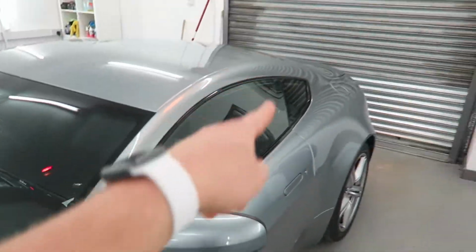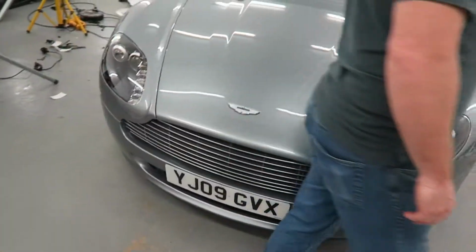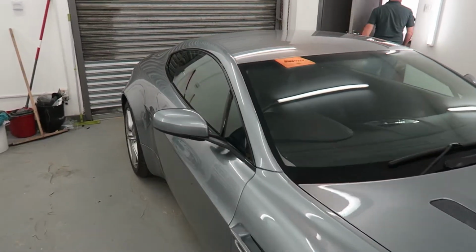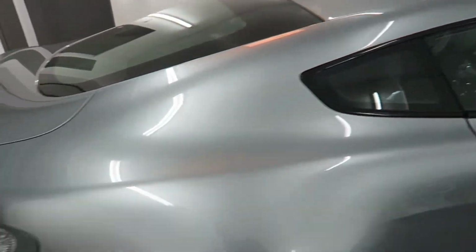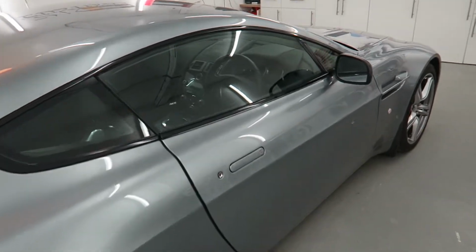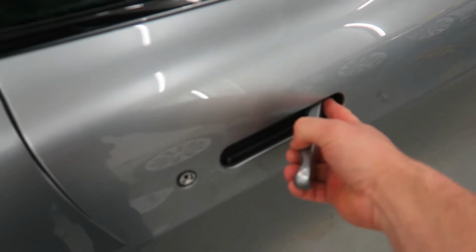So Aston Martin dechromed around the windows. So both sides done around the windows. Really nice clean example. Like cool handles.